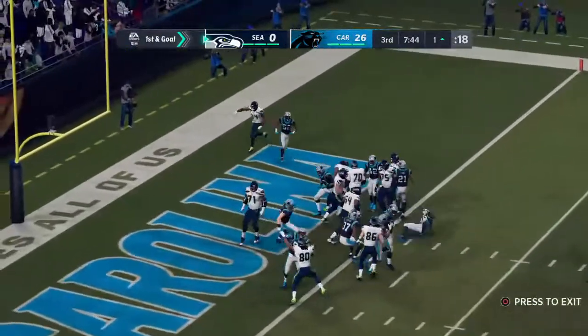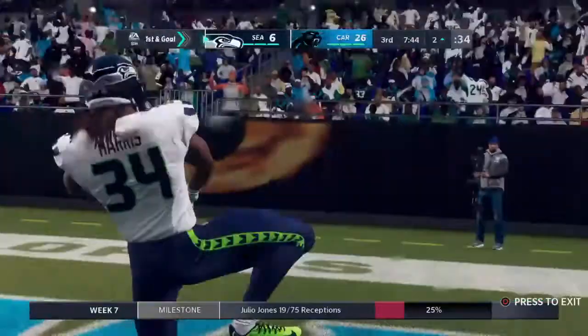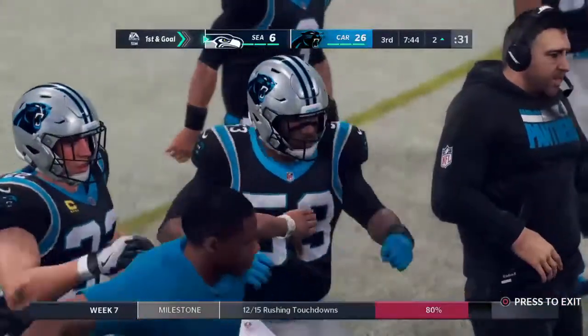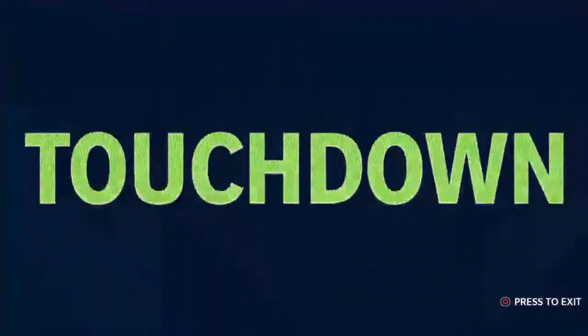They'll try and run for it on 1st and goal. Here we go. And he will take this one in for the Seattle touchdown. A great effort there. His 2nd touchdown on the season. And the Seahawks are able to close the gap just a bit.